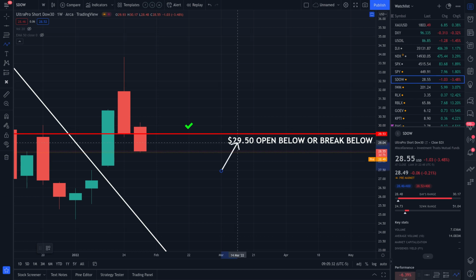That's a good sign. There's no real Fibonacci level to watch on this. There's just this one level, guys, 29.50. If it is not able to kind of break above that level, and if it is using it as resistance, yes, then naturally the trend will continue. The SDOW will move lower and the S&P 500 will move higher because the SDOW does the opposite of what the S&P 500 does, okay?